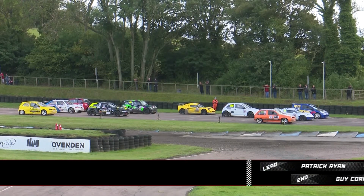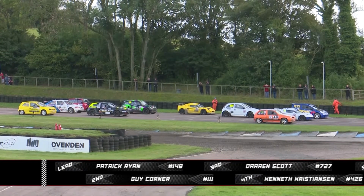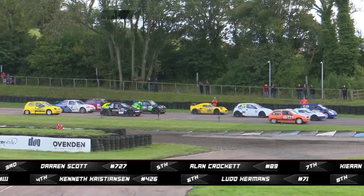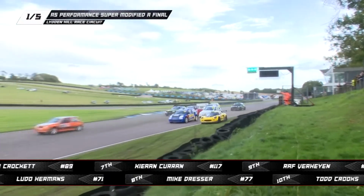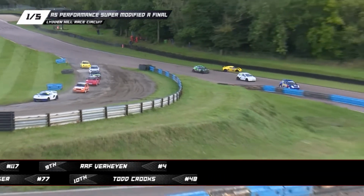Now time for the A final. Double heat winner Pat Ryan from Ireland on pole, the points leader in the Vauxhall Nova. Alongside him it is Guy Corner in the Lotus Exige, and he's made a super start there on the middle of the grid. Mike Dresser straight down the grass in his Lotus Exige from the back of the grid.